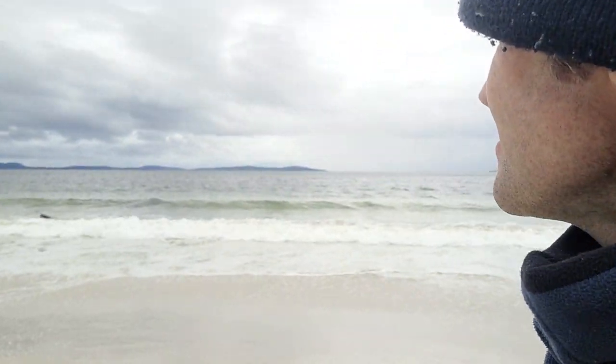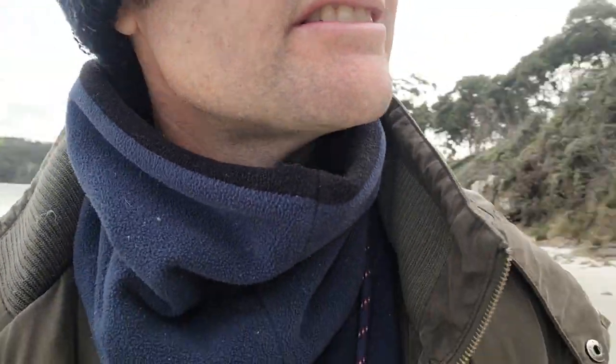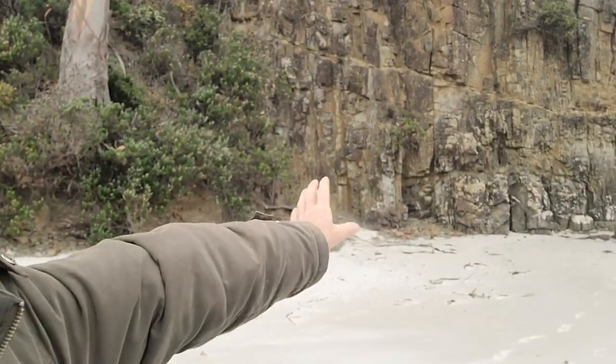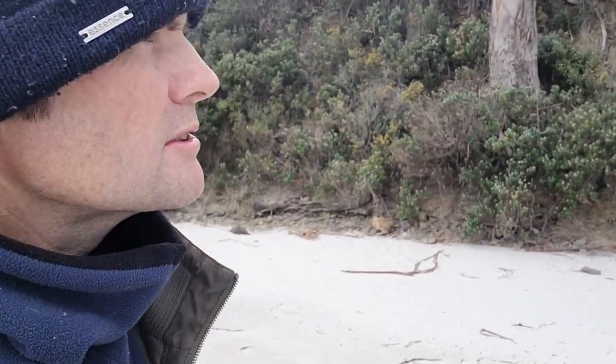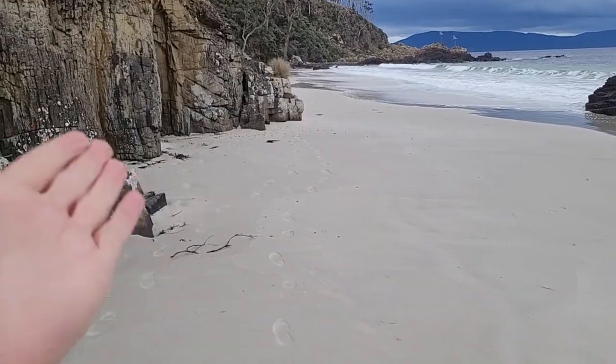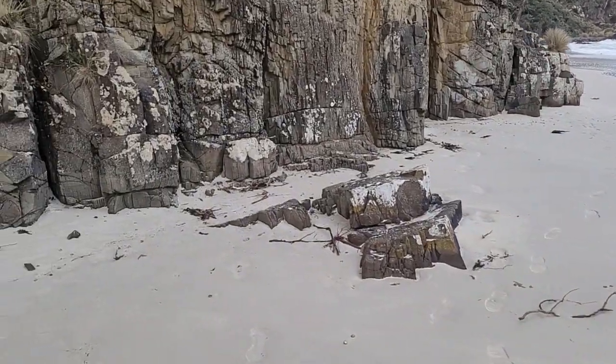And it looks like the tide is coming in. So eventually the tide's going to be all the way up to here, so you don't really have long to have a look at this rock. So as you can see, it's pretty wet as it is.